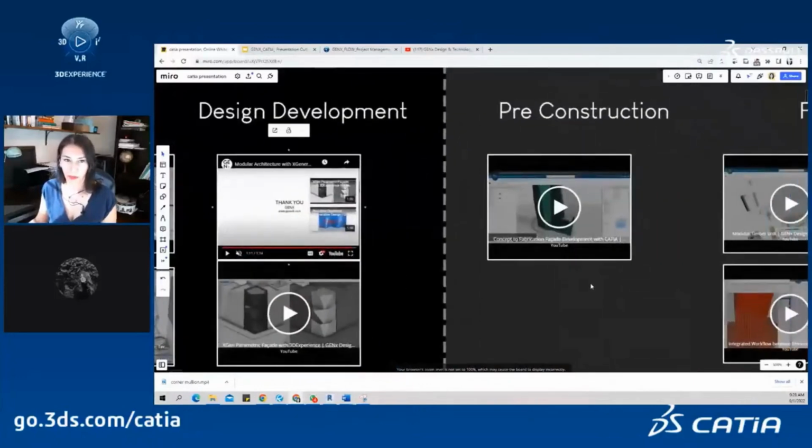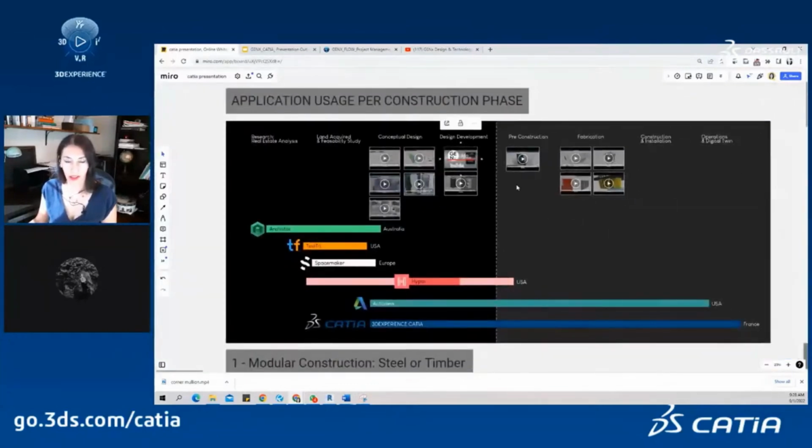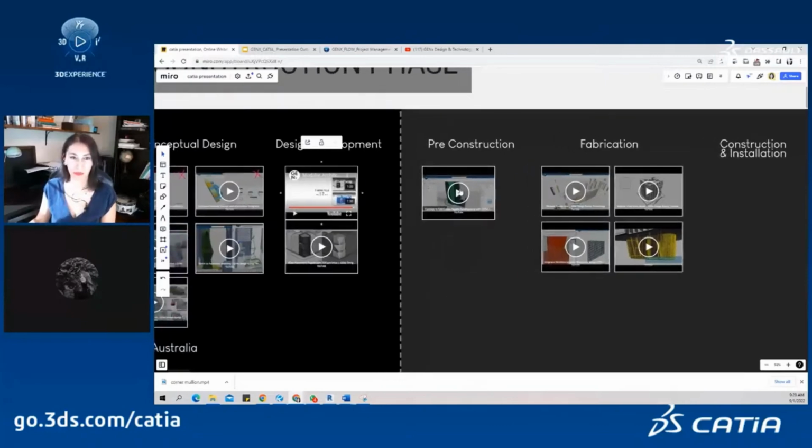So zooming out a little bit to show you that we covered this portion and we have a couple more to go. Another really cool project, which I want to get a little bit more in detail on, is, actually, before I get into this, maybe I can finish up the modular concept.